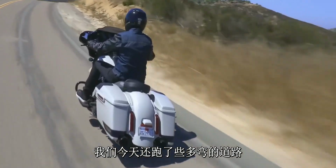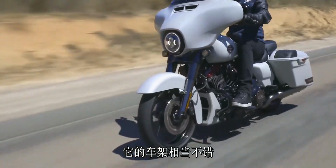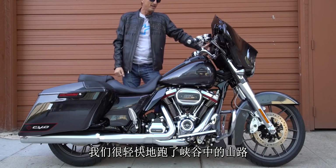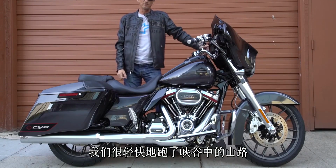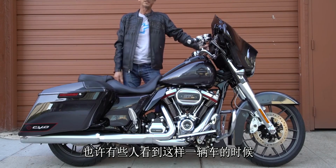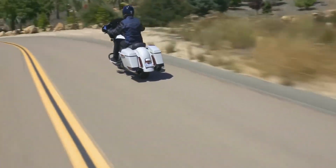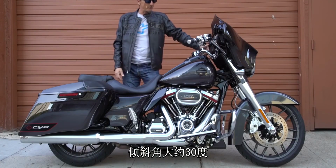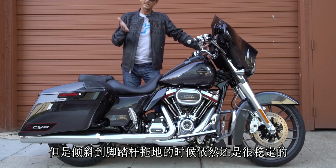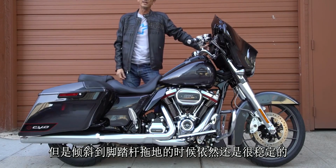We did a bunch of twisties today, which you wouldn't expect this would perform that well, perhaps. But its chassis is really good. It's really rigid now, and so you can crank it into the corners. We were ripping up the canyons at a pretty good pace, and probably some people out there who look at a bike like this wouldn't think that it could go that well in the corners. Ground clearance issues, of course, about a 30 or so degree lean angle, but it's really stable when it's leaned over up to those peg-dragging, floorboard-dragging angles.